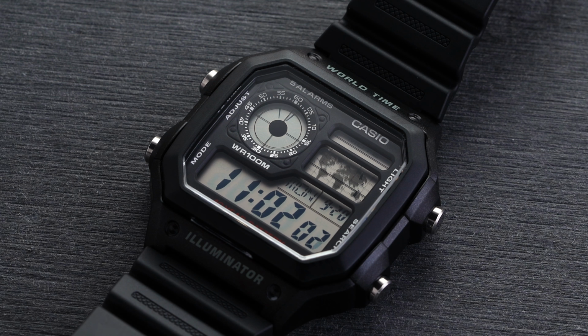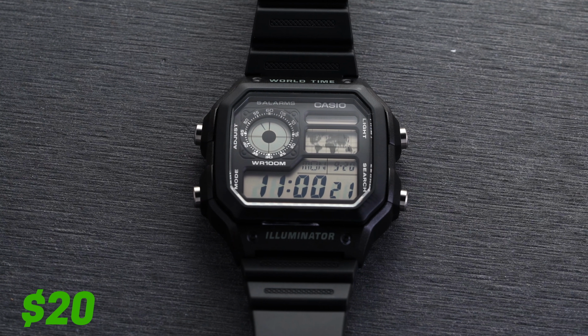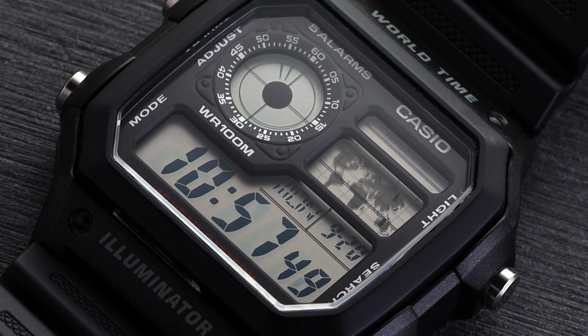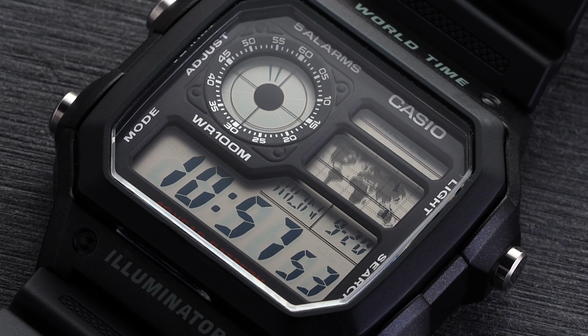And then water resistance 100 meters, so getting a lot of pluses there. But I think the perks here is just the features that come with a watch that is only $20. 10-year battery life, 5 daily alarms. You're getting a world time with a map indicator at that top right corner. Like many other Casios, you're also getting a backlight on this one.